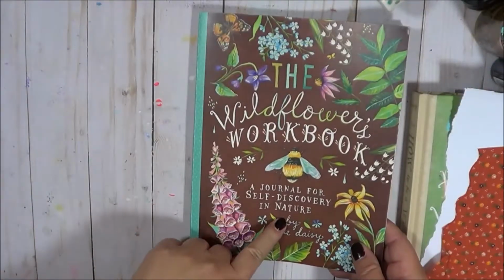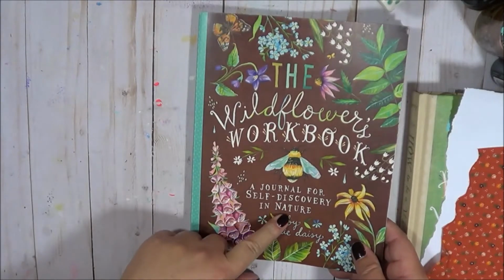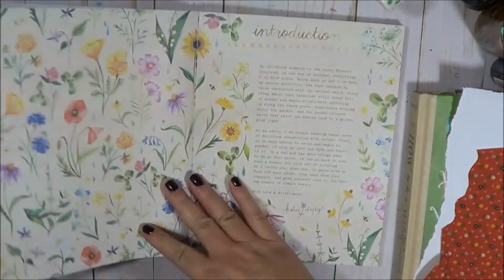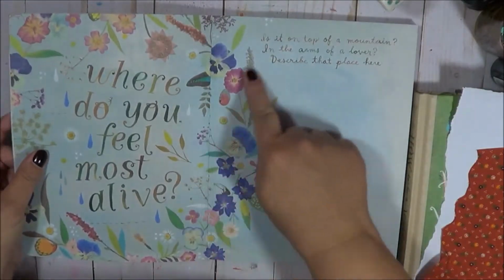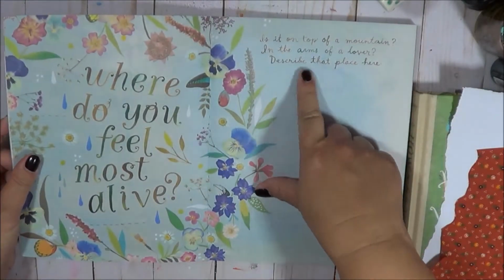This is actually a workbook, and it's called A Journal for Self-Discovery in Nature. And this is where you actually can kind of do some actual documentation, like if where do you feel the most alive?